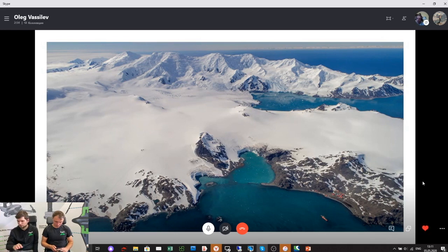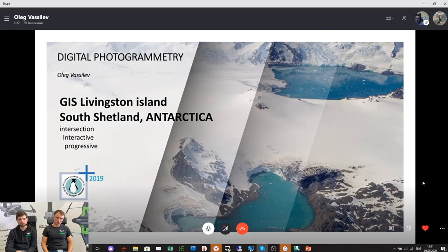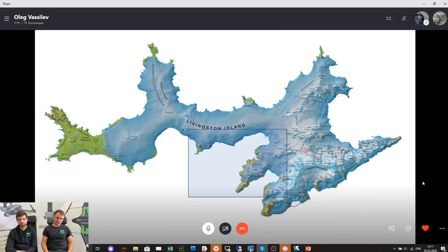But combined with the hazardous Antarctic weather, it could accumulate a lot of surprises. As I already said, this is the topographic map of Livingstone Island with very remote areas. The areas painted in green are usually clean from ice and snow during the Antarctic summer. Antarctic summer starts at the end of November and finishes at the beginning of April. So the areas in green are usually almost clean from ice and snow during this period and are very attractive for different kinds of surveys.